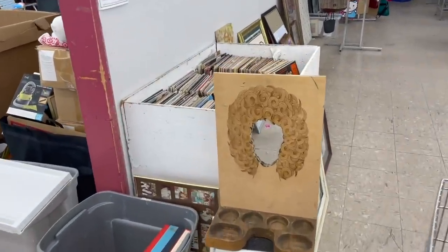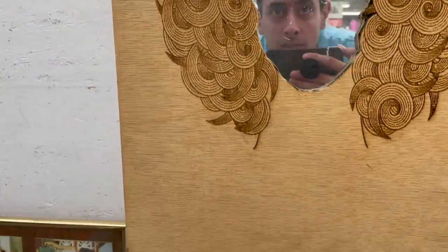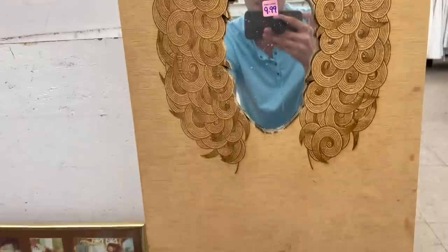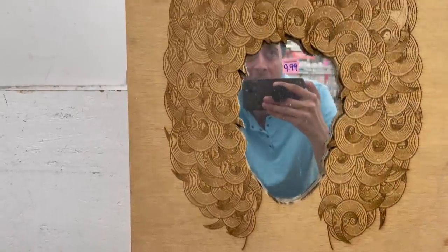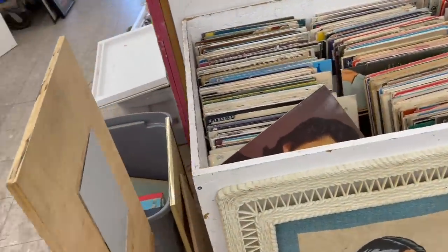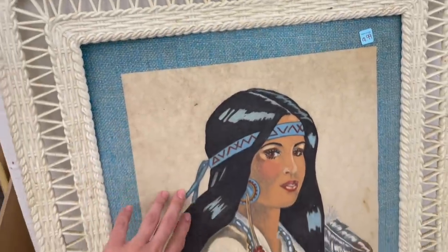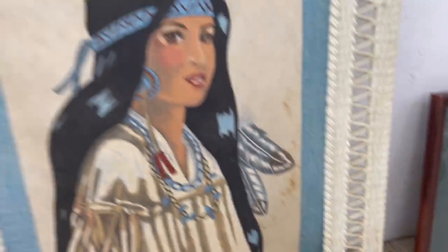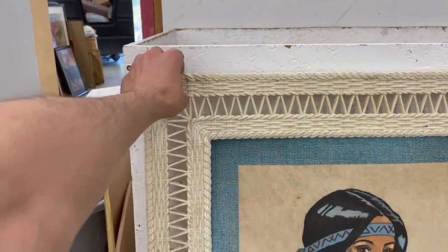Oh, look at that. That is awesome. So what is it for? Makeup? You put all your makeup stuff in here and you paint your face. That is awesome. $10. I don't think I'm gonna get it though. Ooh. Nice Indian girl. 1990 Gale. For $10. It's a plastic frame.